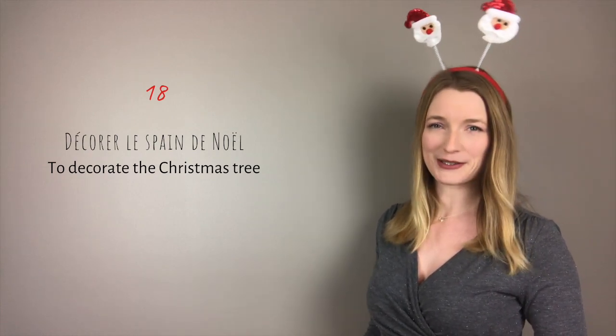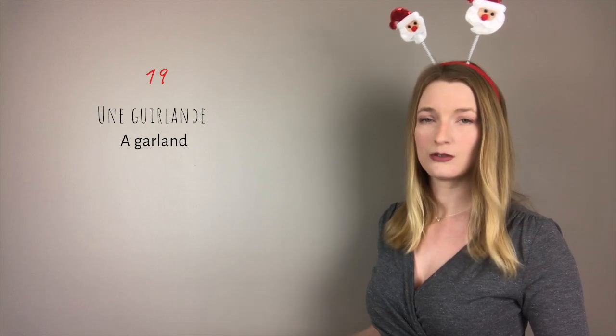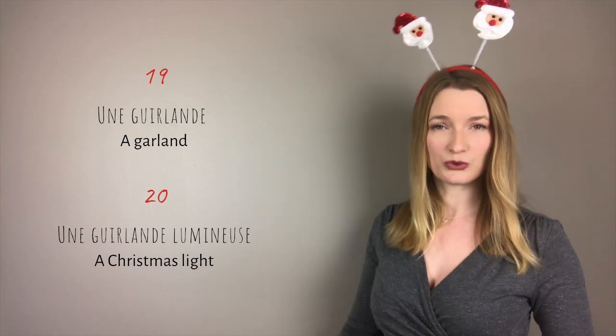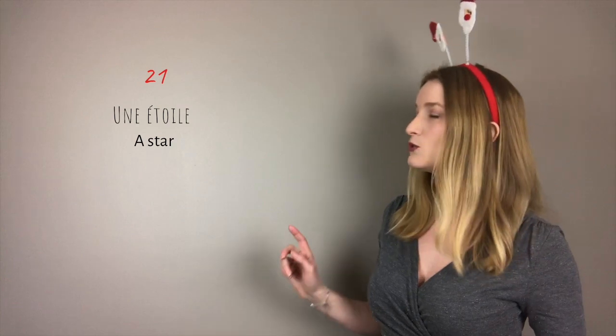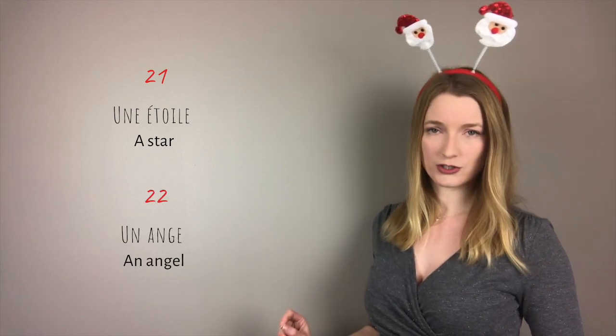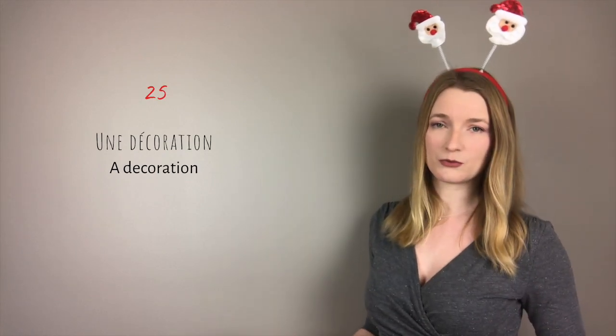Décorer le sapin. Then you can put on it either une guirlande, or une guirlande lumineuse. On the top of the tree, you can either add une étoile ou un ange. We have also in decoration une boule de Noël, une cloche de Noël. The general term is une décoration.